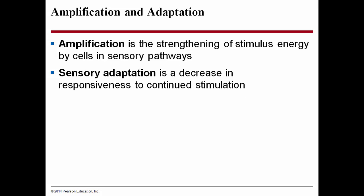Amplification is the strengthening of stimulus energy by cells in the sensory pathway. Sensory adaptation is the decrease in sensory responses to continued stimulation. So if you're feeling the same stimulation continuously over time, you may become desensitized to that stimulation.